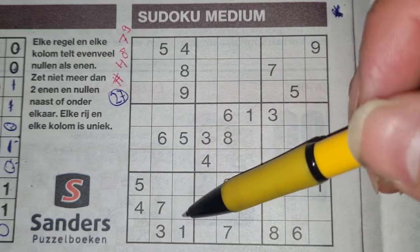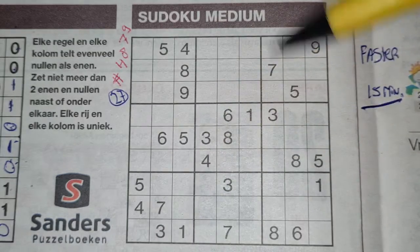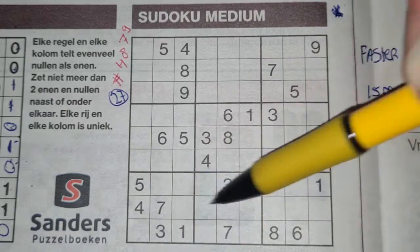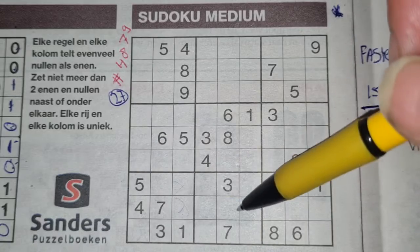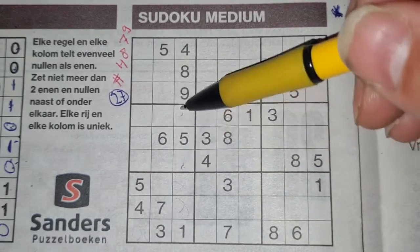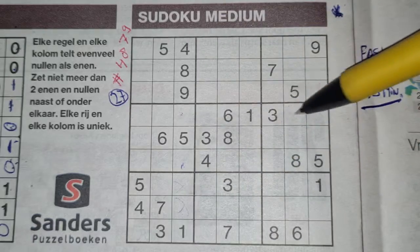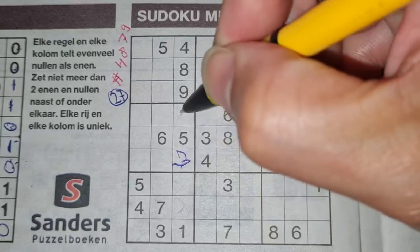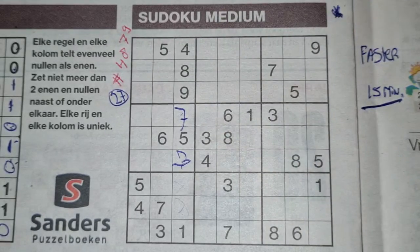Four missing numbers in this column. Two of those missing numbers are the 3 and a 7. We have a 3 and a 7 in this big square, so no 3 and 7 in these two boxes. The 3 and a 7 go in those two boxes as a pair. We have a 3 in this row, so no 3 there. 3 should be here, and the 7 goes there.